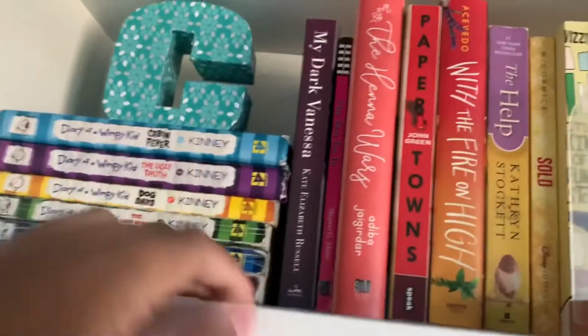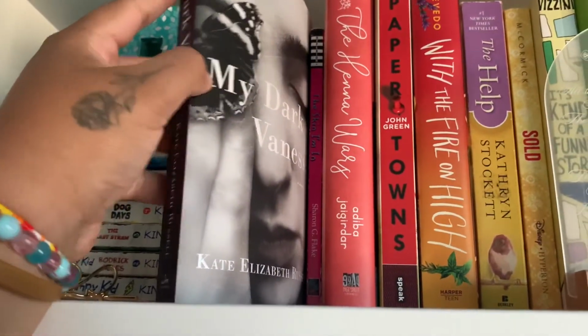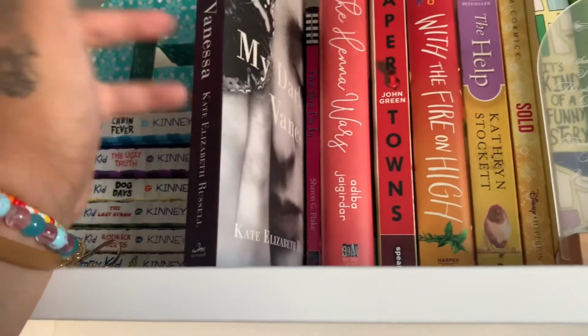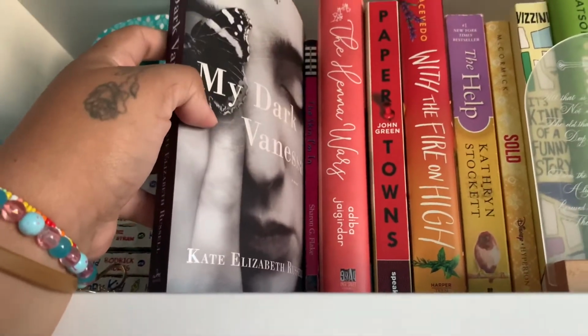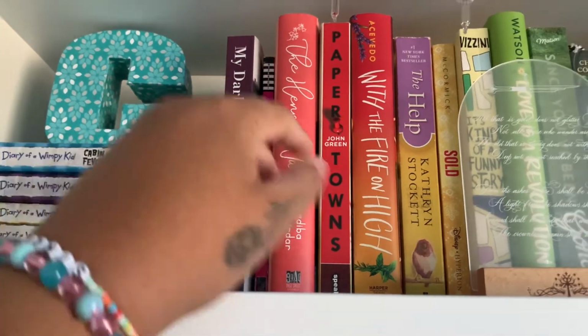And then in front of it, I just have a little Stitch hairpin that my best friend's mom got me right there. I have my Dark Vanessa, which I heard is a very disturbing but amazing book. I haven't read it yet because I haven't been in the right mind space to read it. But yeah.